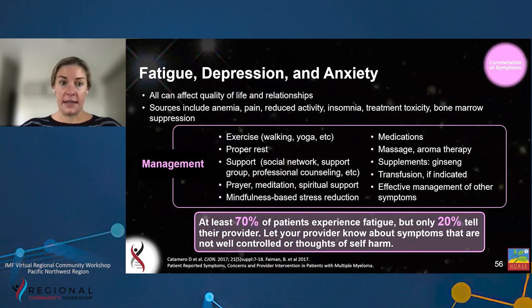Fatigue, depression, and anxiety are very common symptoms for all patients with cancer, particularly for multiple myeloma patients. It's important to recognize, and this was shocking to me even to read, 70% of patients experience fatigue, but only 20% tell their providers. Perhaps as you're newly diagnosed, you have a lot of fatigue associated with the amount of multiple myeloma. And perhaps that gets better through induction treatment as some of your disease-related symptoms improve, but it can come back certainly through the transplant period, certainly while on maintenance therapy and long-term maintenance.